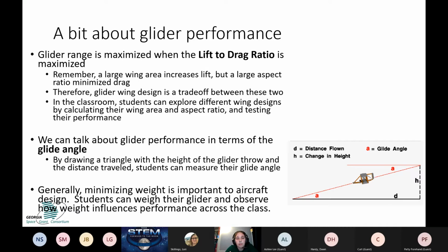When we talk about the performance, there's really two things we talk about, and they're related. The range, which is how far the glider went, and then the angle, which is the slope at which it returns back to Earth, the angle it's heading back to Earth as it comes down. As you can see in the picture, these two things are related quantities. You can measure the height from which the student flew it and the distance it went, and you can calculate the angle. Or you can draw a similar triangle on a piece of paper and have them measure the angle with a protractor so they can figure it out. So you can show them how these two things are related. In general, the smaller the angle, the longer the range.